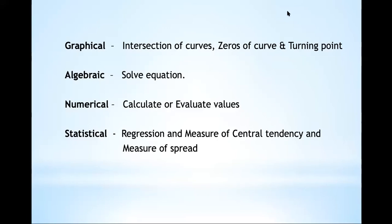In the statistical approach, you will be asked to find the regression, measures of central tendency and measures of spread. Like you are asked to find the regression function, the median, mean, mode and standard deviation, etc. So today I will take some questions and I will show you how quickly you can get the answers with the help of technology.